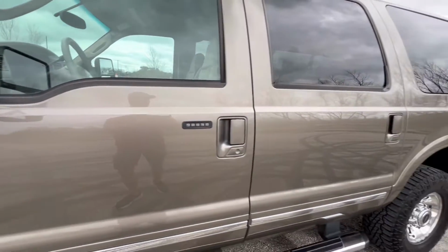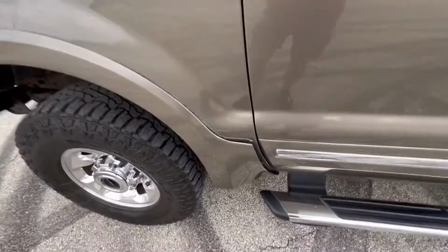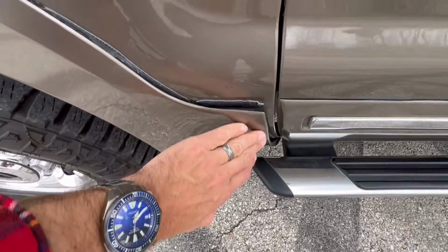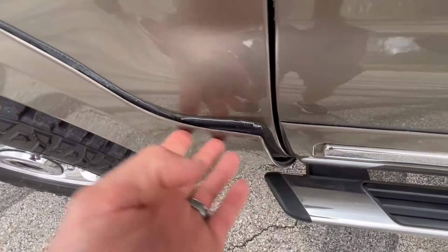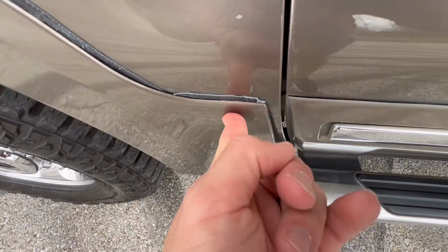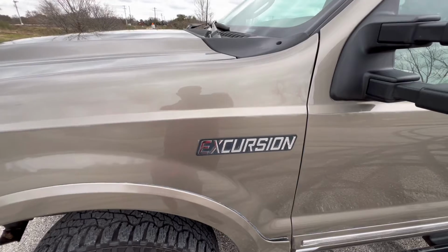Guys, I didn't see any dents on this side. Not a single dent, just a couple of light little bitty scratches like that. Looks like the panel here, the sticky has just come off a little bit right there, so be aware of that. Some double-sided tape would handle that puppy right there. Sorry I didn't already do that.